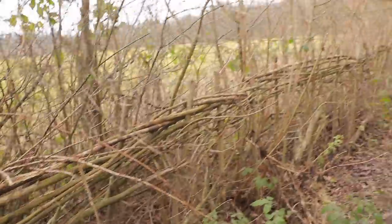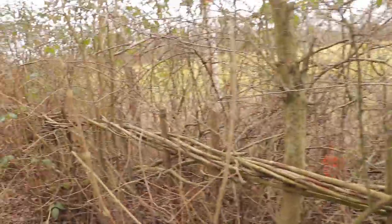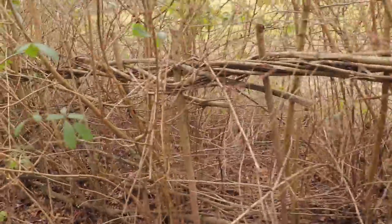So there's our little field trip, our little school lesson out. That is hedge laying at its best. That's really impressive.